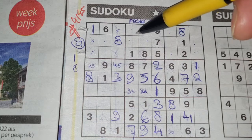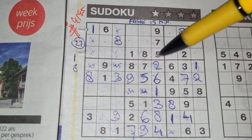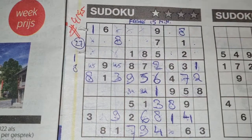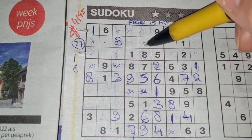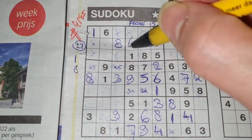Let me see. 1, 2, 3, 4. 4 missing numbers in this big square. One of the missing numbers is a 6 in this big square. We see here 6 in the first row, so no 6 in these two boxes. So the 6 could be here, could be there. Well, I see another 6 there, so no 6 there. The only place left for the 6 should be there.